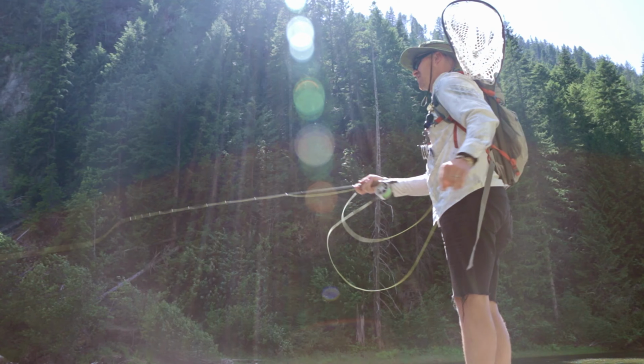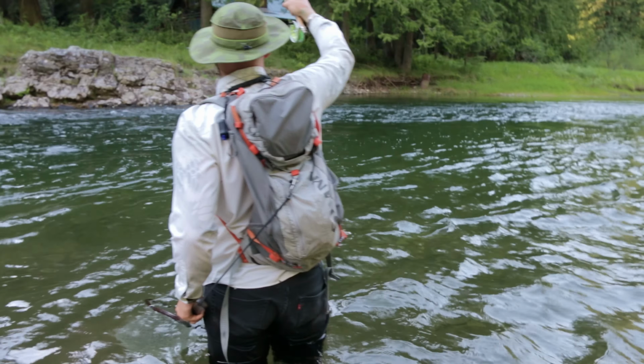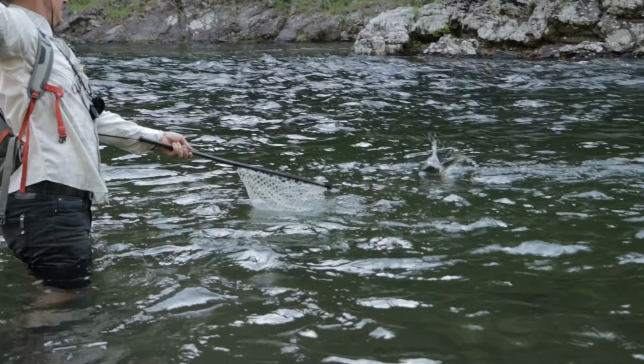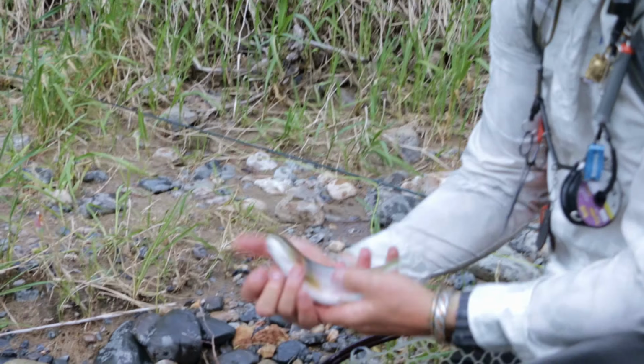We like to fish the whole day. We don't watch the clock and just cut you off at 8 hours. If we haven't hit a hatch yet, a lot of times we'll go that extra 3 or 4 hours to get you into fish.